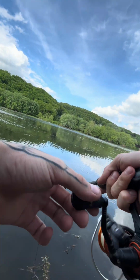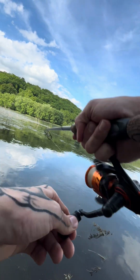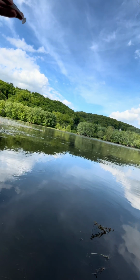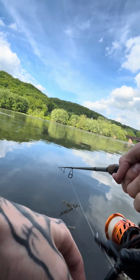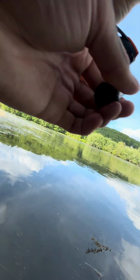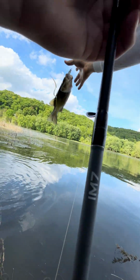Will say I'd rather catch 1,000 small ones than 2 or 3 big ones. Not that I don't want to catch 1,000. Need to tighten that drag up a tiny bit. Waiting on my buddy Matt to get down here. What is that, a bird? Better fish. When I say better fish, I don't mean like a big fish. I mean, it's better than a 5-incher.